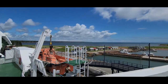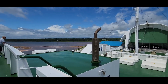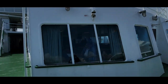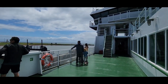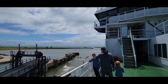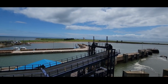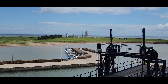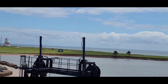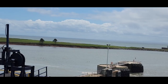The ferry that takes us across the North Cumberland Strait. Here we have Prince Edward Island on this side, and we're going to be heading off into the distance over there to Nova Scotia. The Wood Island lighthouses in the distance. They are just boarding the cars right now.